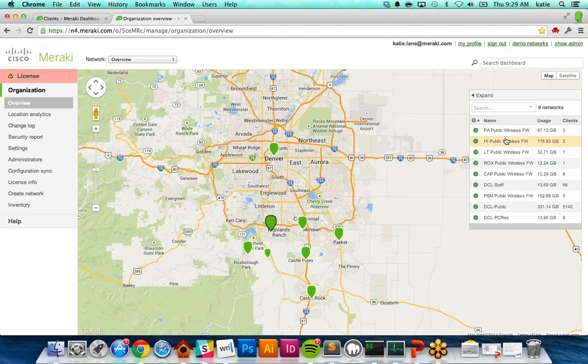The one thing I need to point out about our deployment is that we use the same SSID. So all of our public networks have the same SSID. We don't break the SSIDs out by location. If you are in a Parker library or Highlands library or a Lone Tree library, the SSID is the same. We have users that move from location to location, and so we wanted it to be really seamless for them, and so we made the SSID for all of the networks the same on the public side.